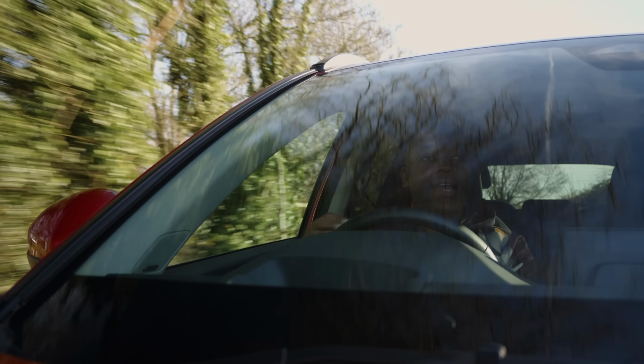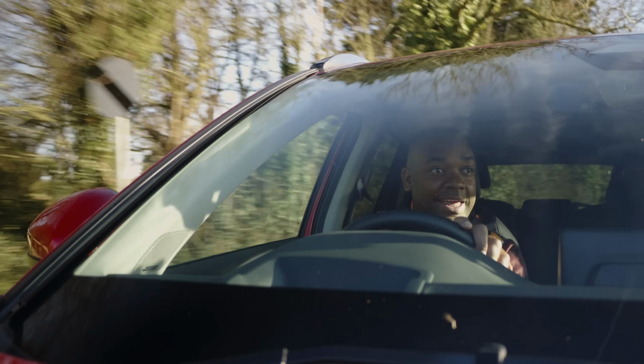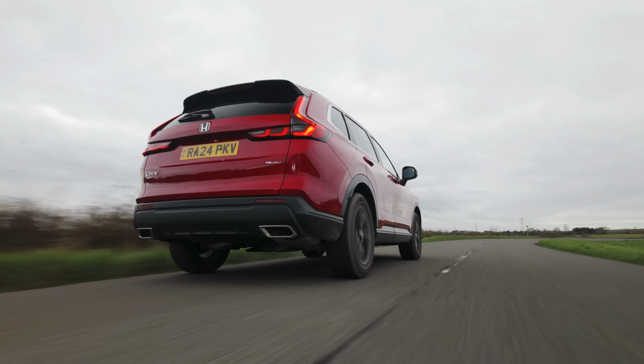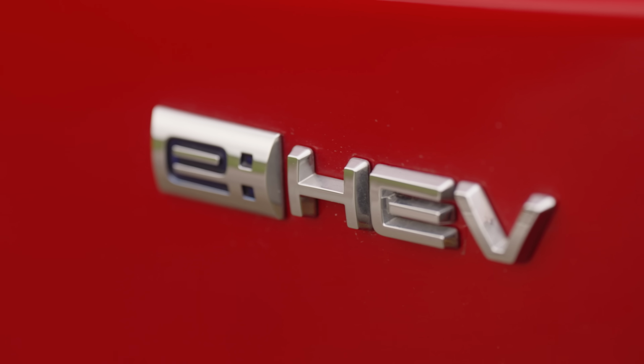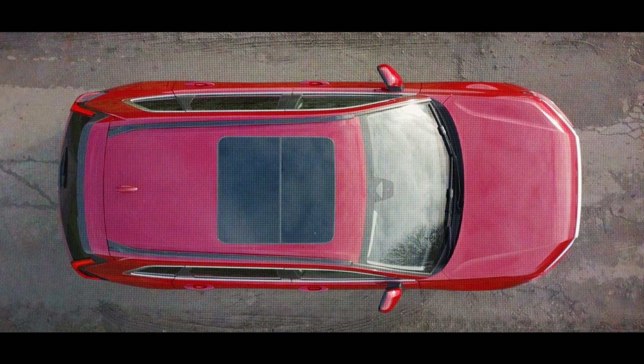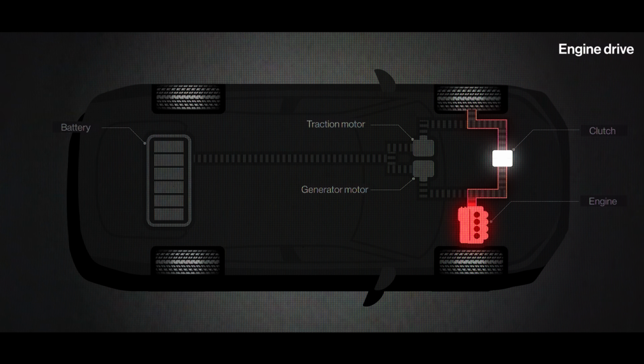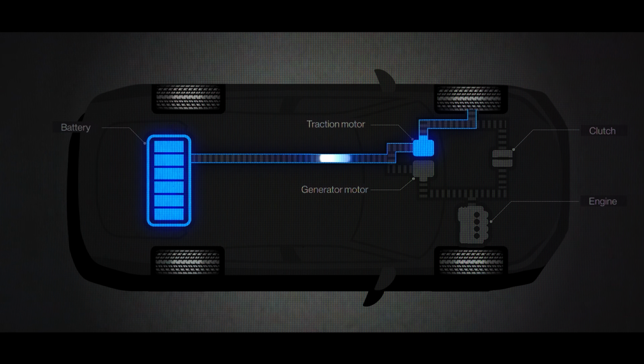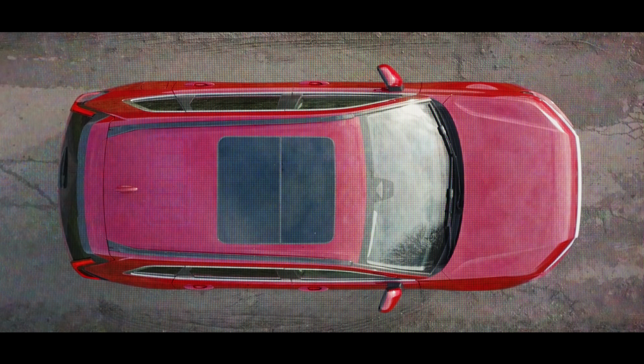And after that, you get a 2-litre Atkinson cycle engine that kicks in to take over when the battery goes flat. The eHEV, the standard hybrid, uses the same engine alongside 2 electric motors. That engine can drive the wheels via a fixed ratio equivalent to around 5th gear, but only at higher speeds. At lower speeds, it's the 2 electric motors that are doing the work. The first motor is acting as a generator, taking power from the engine and sending it to a second electric motor that drives the wheels. Or it can send electricity to a tiny 1 kilowatt hour battery pack for later use.